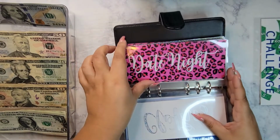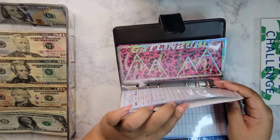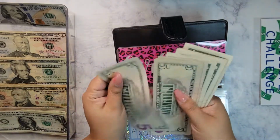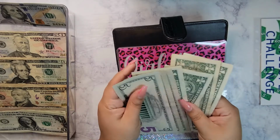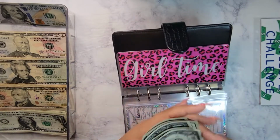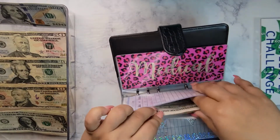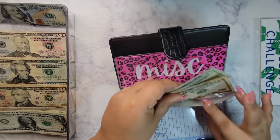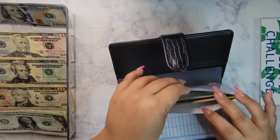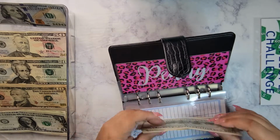Empty, empty, empty, empty. Let's see. Family fun I think only has 5. So whatever. Girl time: 5, 10, 15, 16, 17, 18, 19. You know what? I'm going to put a 20. No, I'm not, because I'm about to spend this too. I'm going to brunch. Medical has 30. Nothing to be done. Miscellaneous is empty, and then me, I have 120.